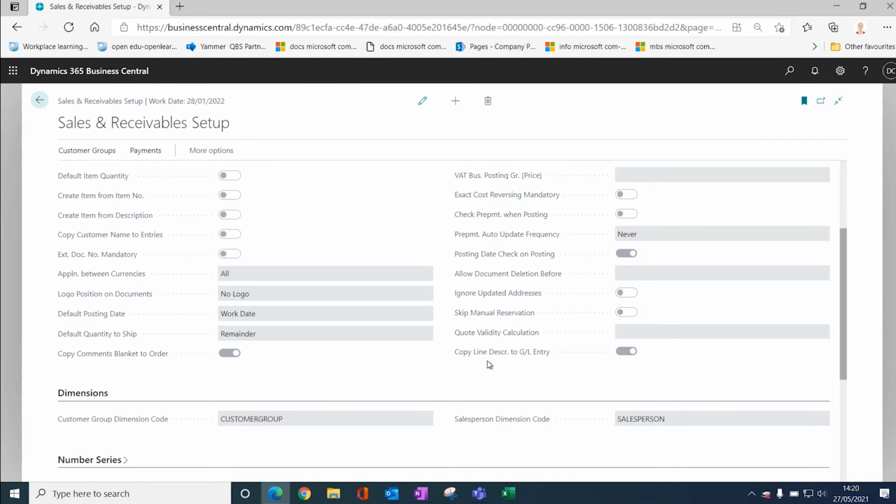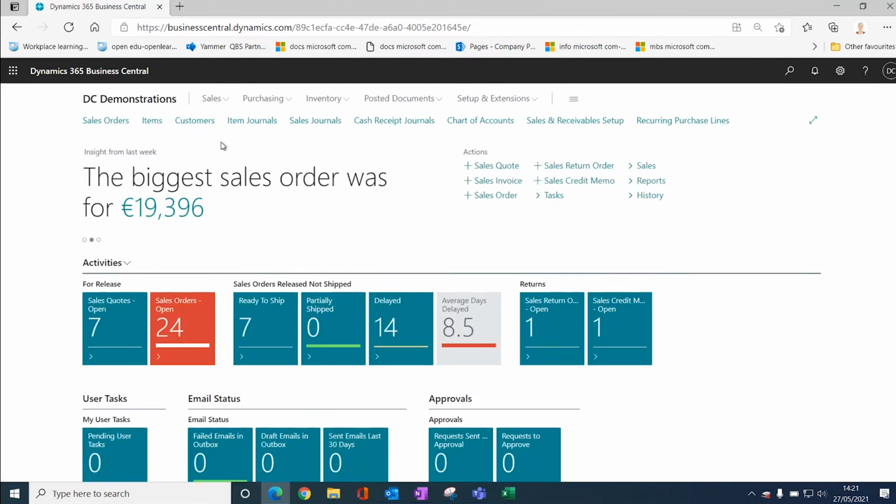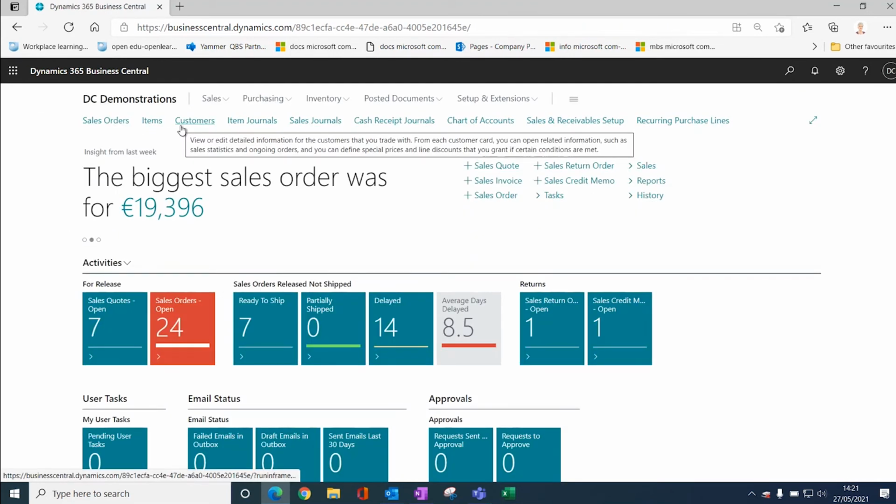And we've done many a modification over the years to take the line description across to the GL entry so you can see whose telephone bill it is for. So now there is a setting in sales and receivables setup that does this for you. Copy line description to the GL entry. It's an on-off switch.